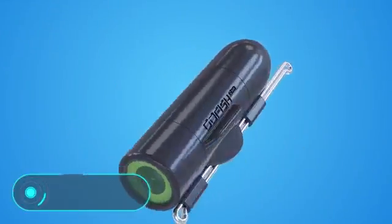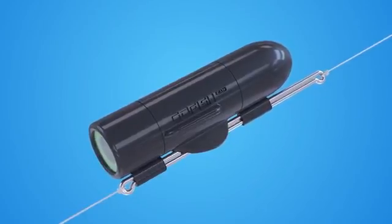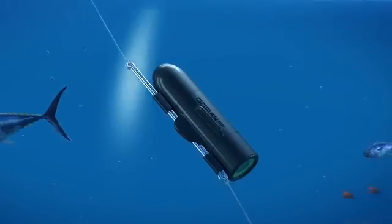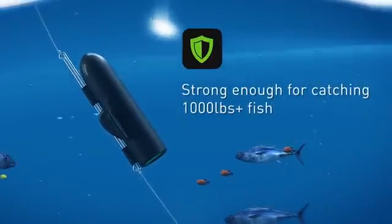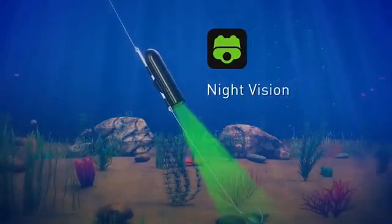Gofish Cam. This underwater action camera is perfect for fishing lovers. The device is unique in that it can be attached directly to the fishing line and can shoot at a depth of up to 150 meters. Meanwhile, the built-in night vision system allows you to shoot even in the dark.